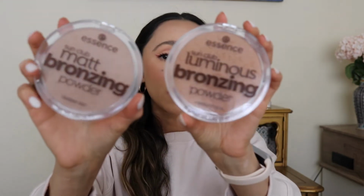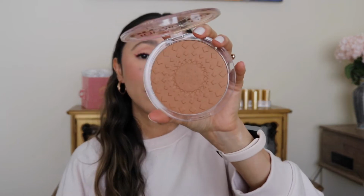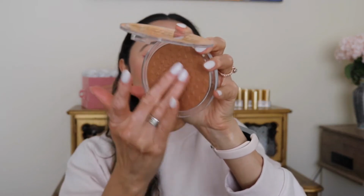So this one, I've got one in the matte bronzing powder and then the luminous bronzing powder. These are both humongous packages. So these ones are going to be 15 grams of product, so very big. This one is the luminous. It's this beautiful glowy bronzer.